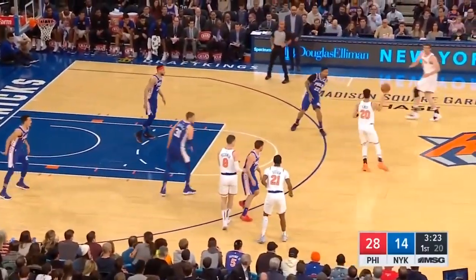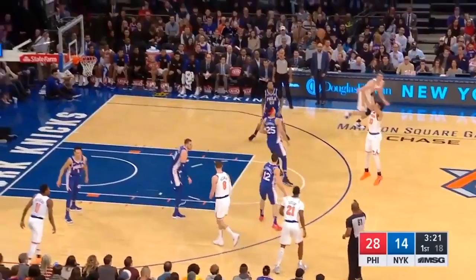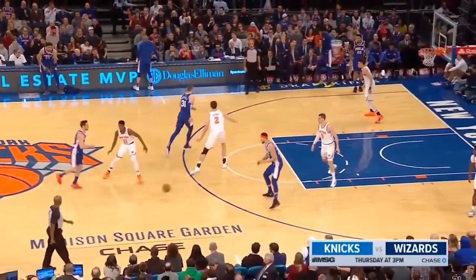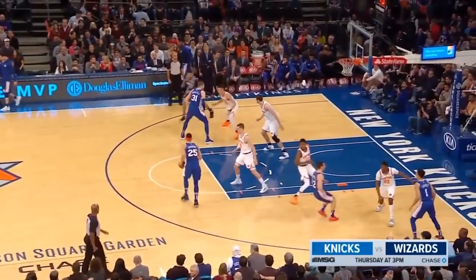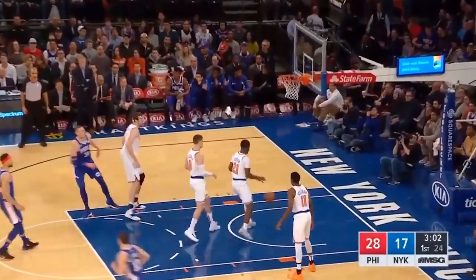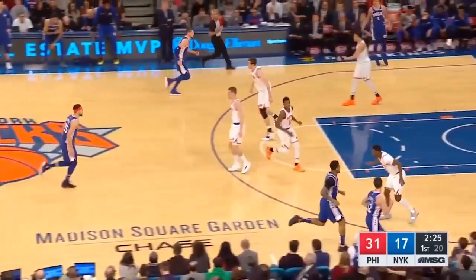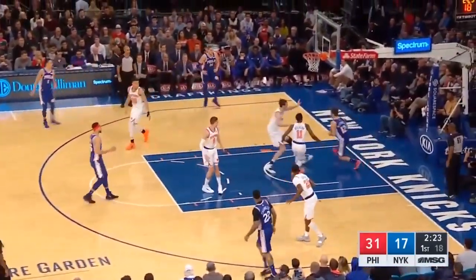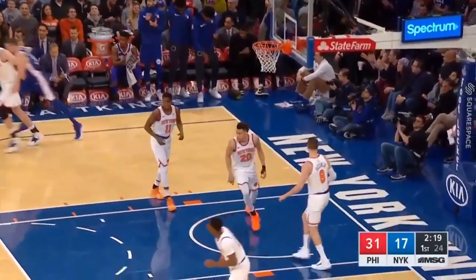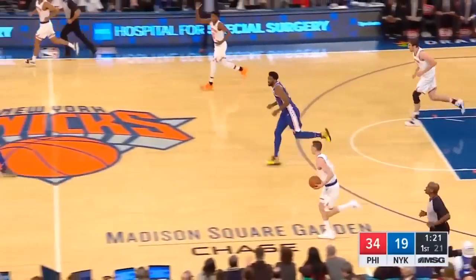Knox dribbles back out of trouble. Now gets a good look. Three-pointer. That's good. Turning over the ball, giving the Knicks an opportunity. Wilson Chandler, the former Knick, connects on a three. Simmons' head's always up, eyes wide open. Scola, three-pointer in the corner. The rebound.